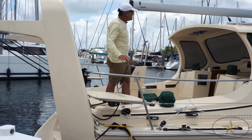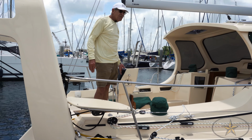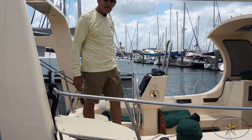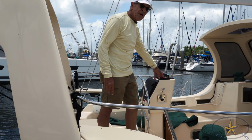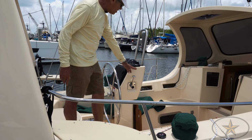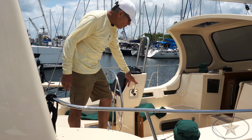Obviously, we've got this boat all finished. K2 Marine has come in and installed the electronics. We've got a 12-inch Raymarine display here at the helm. We have a Raymarine autopilot, and of course our Side-Power bow thruster. Obviously our single lever engine control.